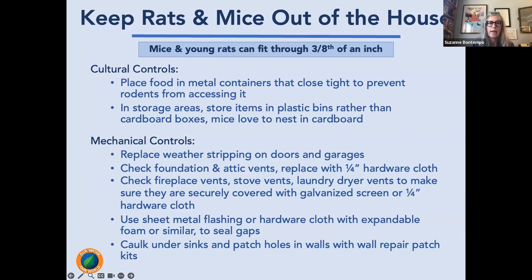When the rats and mice are coming in the house, we're going to first try to identify the point of access. How are they getting in? Keeping in mind that mice and young rats can fit through 3/8 of an inch of a hole. The hole does not have to be circular. It can actually be oblong or kind of like a triangle. It's typically a place they've gnawed. So you're going to look for something like that. Then we're going to seal it up because until we've sealed their point of entry, we can't solve the problem.